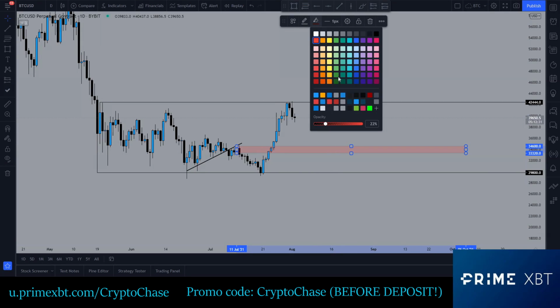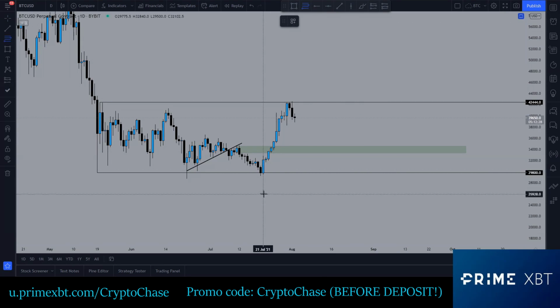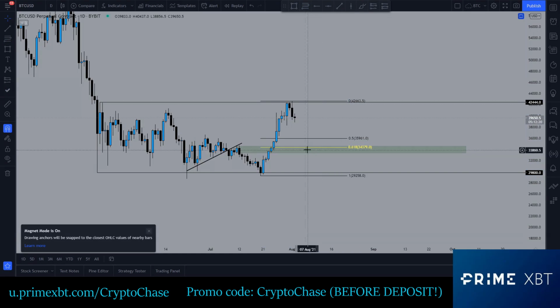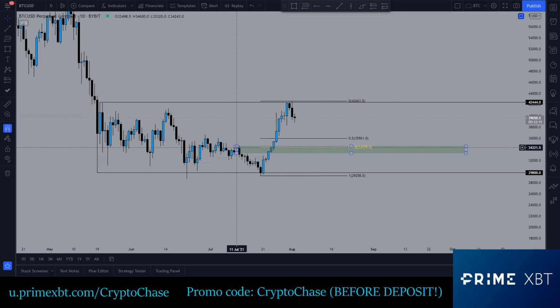Let's mark this out in green, and I'll show you some more confluence on it. If we take our risk reward tool here, we can see that our 618 retracement lines up basically right on it, right on this previous resistance. If it comes down, hopefully this area flips to support. I'll be looking to buy this green box.